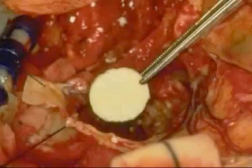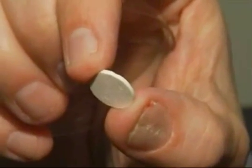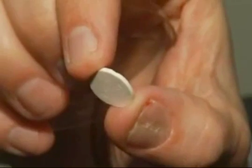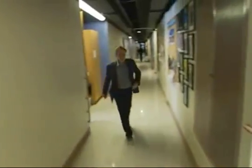And then the idea is the wafer keeps releasing the drug over, say, a month or two. In the meantime, the wafer dissolves completely, so it's not in the brain anymore. And the idea is the wafer will deliver the drug locally right to the tumor, killing it, but also it doesn't get to the rest of the body, where it could cause a lot of side effects.